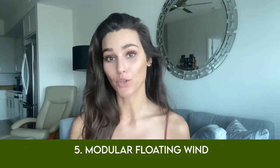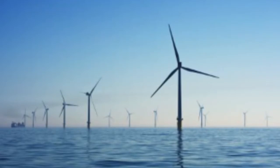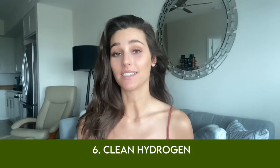Producing floating wind arrays could potentially be cheaper than onshore wind farms, as well as having the space to produce them in the thousands. Number 6, clean hydrogen. Hydrogen is a versatile zero-carbon fuel used for long-term energy storage, heating buildings, long-distance transport, and high-temperature heat in heavy industry.